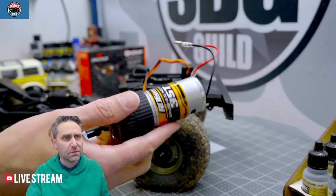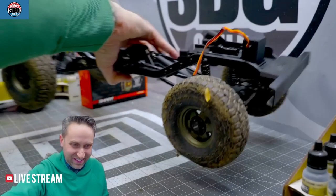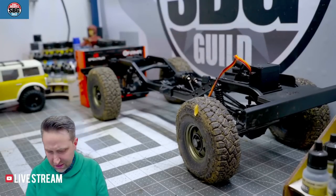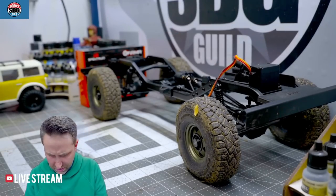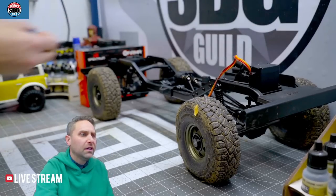There's the whole motor and transmission unit. Don't call us Shirley. Shirley, you know what I'm talking about. I think we're going to have to take some of these parts apart to get at this.